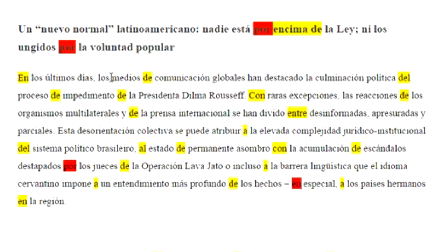So let's go through the whole paragraph now. In recent days, the mediums of global communication have focused on the political culmination of the impeachment process of President Dilma Rousseff. With rare exceptions, the reactions of the multilateral organizations and of the international press have been divided between uninformed, hasty or rushed, and biased. This collective disorientation can be attributed to the elevated jurisdictional institutional complexity of the Brazilian political system, to the state of permanent darkness with the accumulation of unending scandals by the judges of Operation Lava Jato, or even to the linguistic barrier that the Spanish language imposes to a more profound understanding of the facts, especially to the brother countries in the region. So all those yellow prepositions were used as the textbook definitions there. Moving on to the second paragraph now.